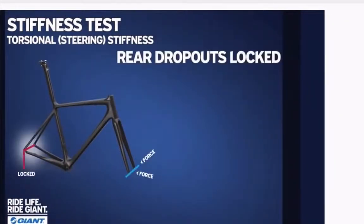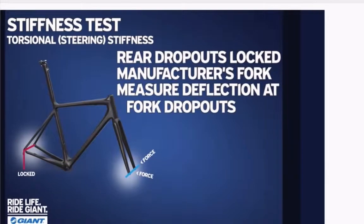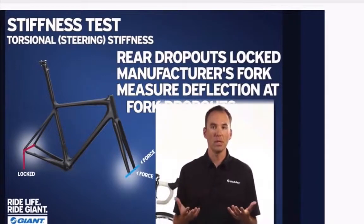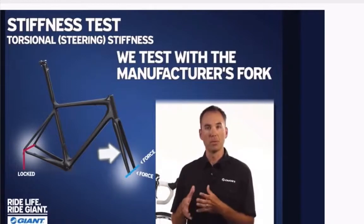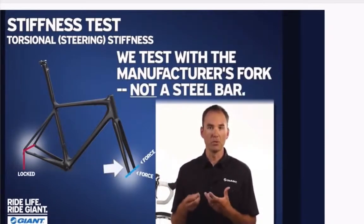So the next test we're going to talk about is the torsional stiffness test. How we administer this test is we lock the back end of the bike into a steel fixture so it cannot move. We also use the proprietary manufacturer supplied fork when we do this test. We measure the deflection at the end of the fork in Newton meters. Now this test is going to differ from some of the other testing methodology that you'll see in the cycling industry. The main difference is the fact that we use the manufacturer supplied fork versus using a steel bar that some of the other manufacturers will use.